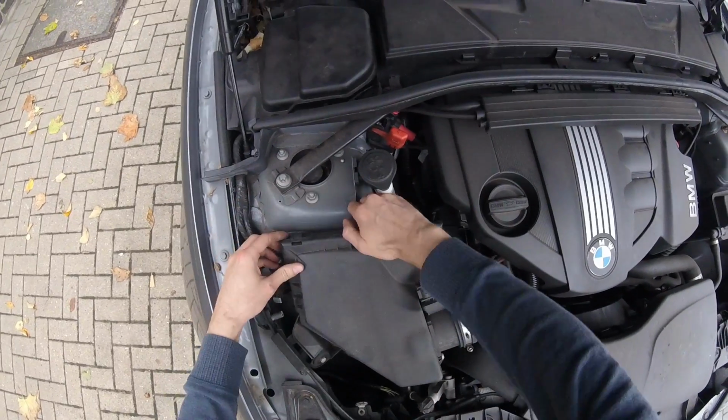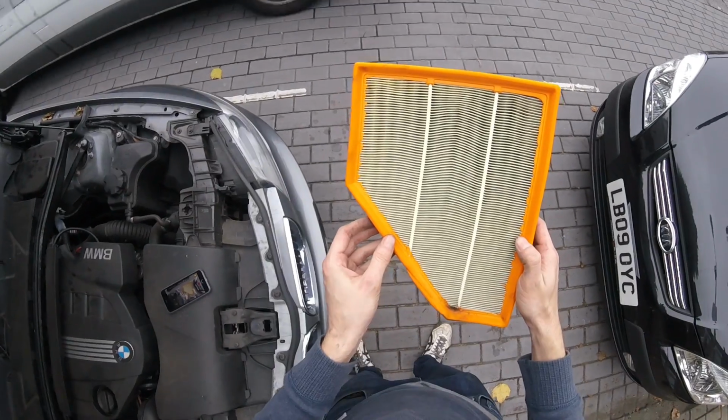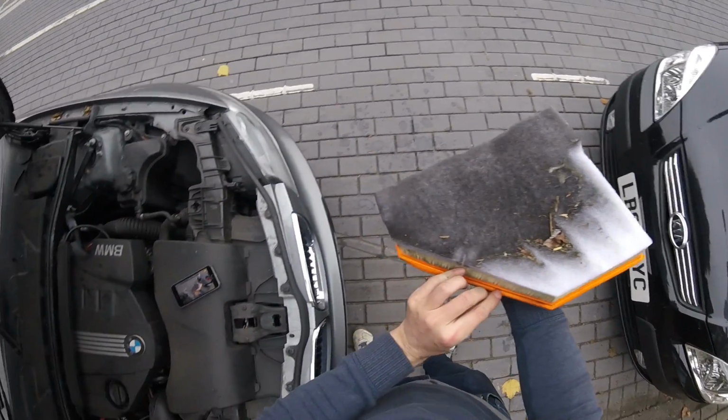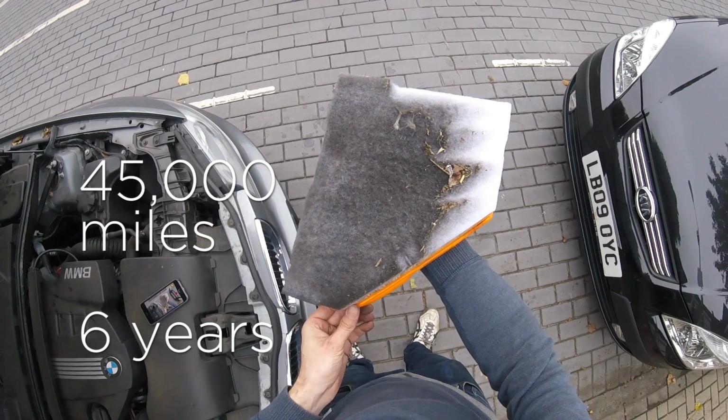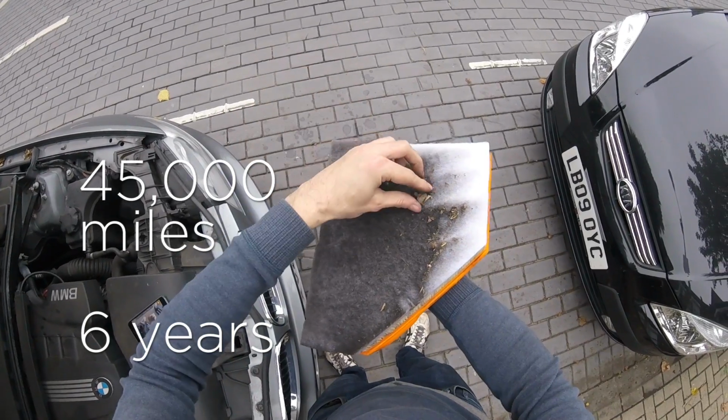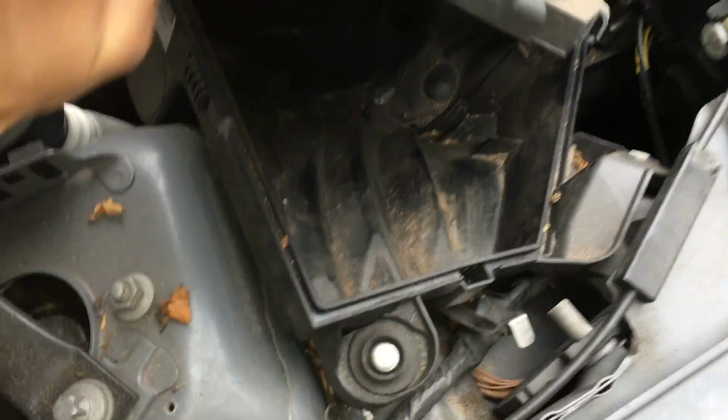The air filter is kept in this housing, and this side looks fine, so we'll just have a look at the other side. That's quite dirty. This needs changing. The air filter service interval is 45,000 miles or 6 years. Also, a quick vacuum of the dirt in the filter housing wouldn't hurt.